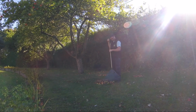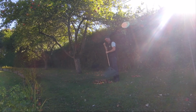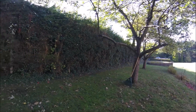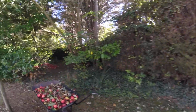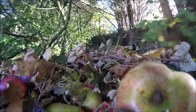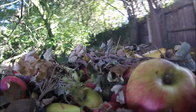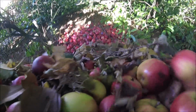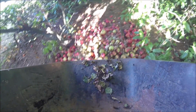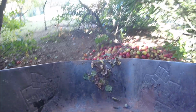Ideally, I would be taking all of these apples to a local cider company. If this was my garden, if I had the time, that is what I probably would do. I would sort through some of the apples and take all the good ones to the cider company. Unfortunately, I do not have the time. I have other jobs that need doing. Unfortunately, all these apples get wasted. It is a shame, but at least some of the wildlife will be getting a feed.